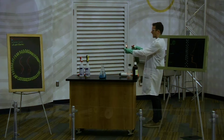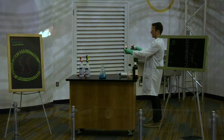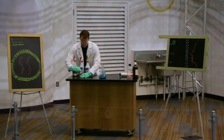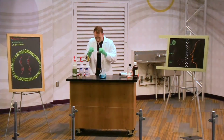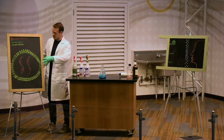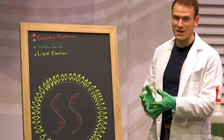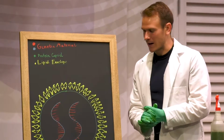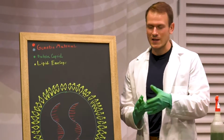So let's do this one more time, and then we're gonna start talking a little bit about what viruses are. All right, I will put this back. We're gonna get that put there. Awesome. Now, we're gonna come over here to my blackboard, and we're gonna take a look at this. This is a depiction of a virus. Now, viruses are a really interesting biological entity that act as infectious agents.